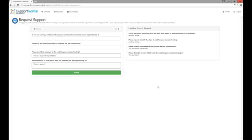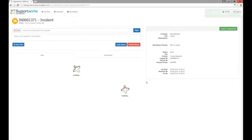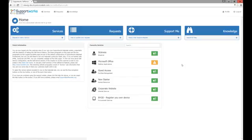These 2 fields here aren't mandatory, so I'm not going to bother filling them in this demonstration. If I hit submit, we can see it logs the incident with the information that we've requested as part of the wizard, and it takes us straight onto the incident details page.